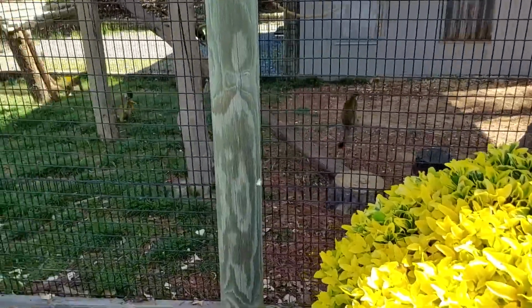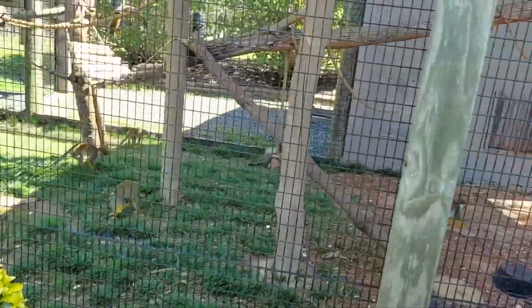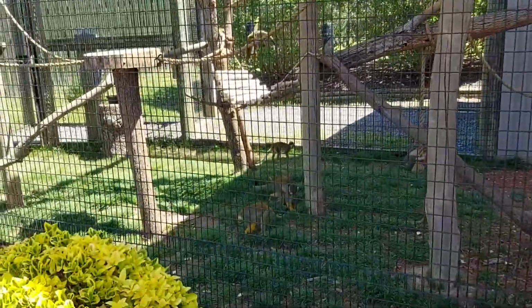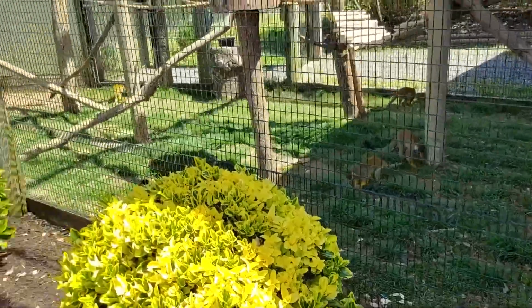They are called squirrel monkeys. Yes, squirrel monkeys. Hello. Which monkeys? Squirrel monkeys. Hello. What are you looking for? Food. Can you give them food?